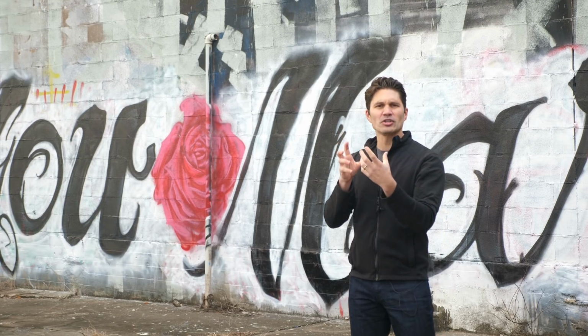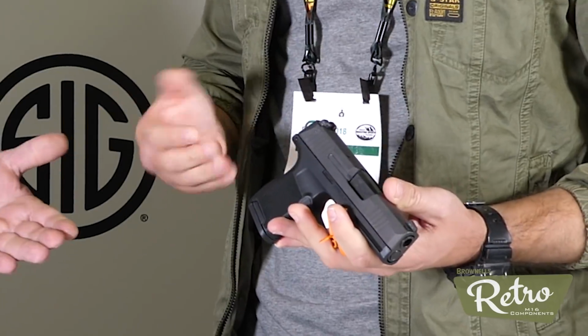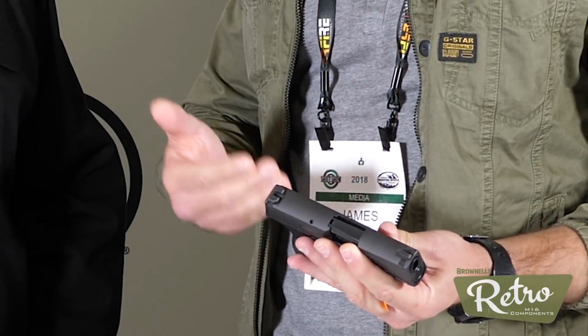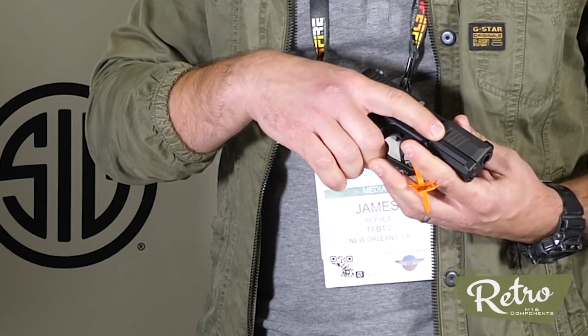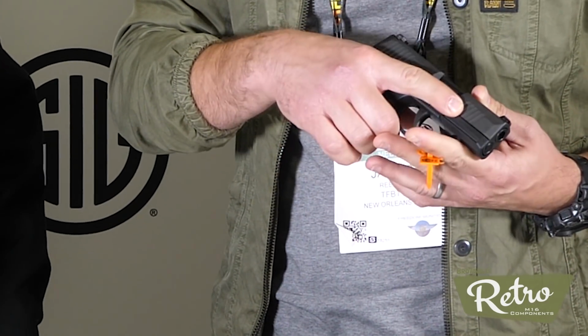So how small can you make the platform that goes around those 10 rounds? SIG made it almost as small as a single stack 9mm. This is almost indistinguishable from any other 6, 7, or 8 round single stack 9mm out there. Very diminutive in size, very lightweight. I think it's around 18 ounces, but it's got 10 plus 1 rounds of 9mm, the same as the Glock 26. So they said what they did is they engineered the magazine first.